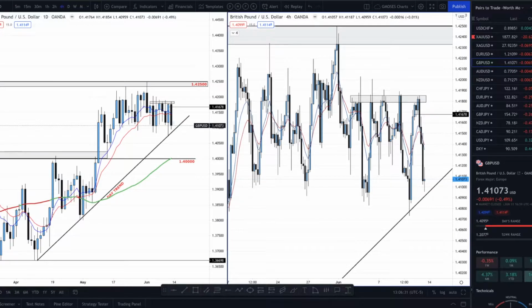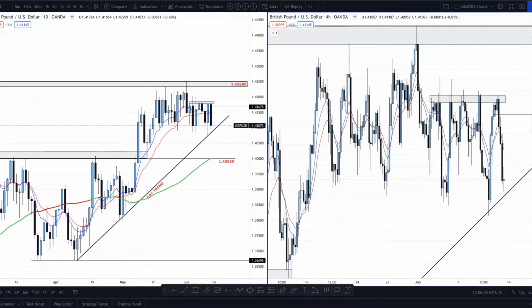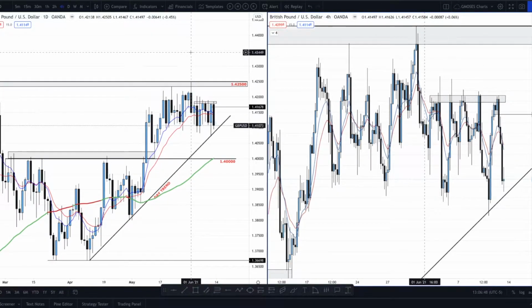I wanted to record a quick video. I haven't done an analysis in a while, so I wanted to show you guys a couple of pairs I'll probably be focused on this week. Probably GU, EU, GJ, and of course gold. I've been razor focused on that for a while. I won't talk about gold on here, but I'm going to talk about a few pairs.